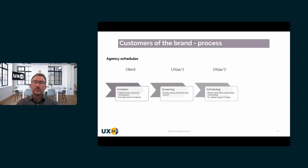And we have a couple of different ways of scheduling. In an ideal world, we'll pass the participant from the screener straight into an automated scheduling tool like Calendly, where they can pick their own time slot, and they'll also share contact details with us then. Alternatively, if we think it's going to be a really tricky recruit, and or if we're worried about dropouts, we'll build the session schedule into the screener, and we'll ask the participant to select sessions that they think they can make, and then those will pass through to our ResOps team, who will then manually schedule them.